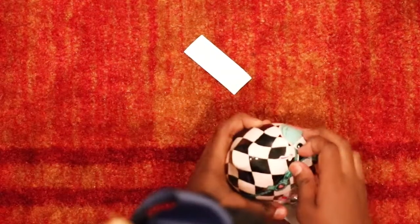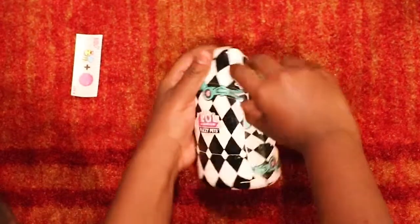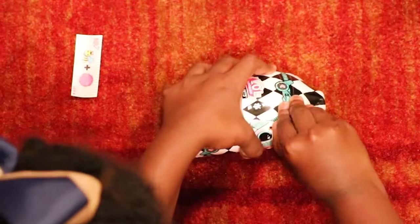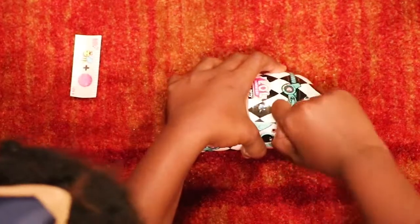Yeah, okay, so we're gonna get this one. So here's our code, Fuzzy. Be fuzzy. Okay, we're gonna start from the side like this. Gonna tear it.